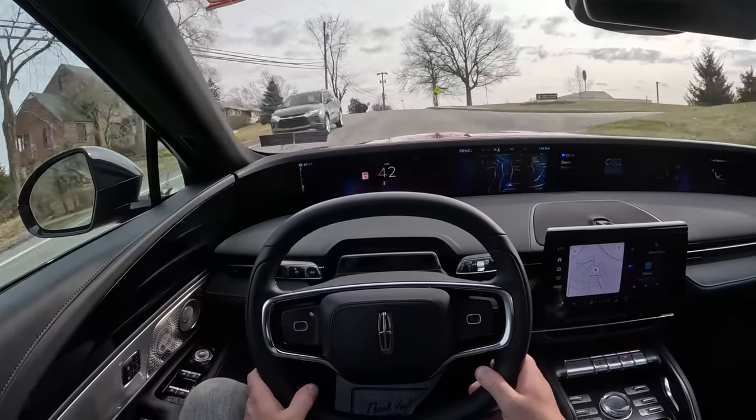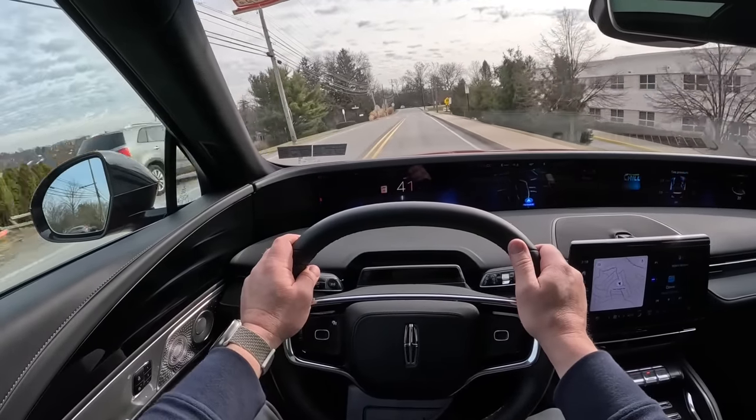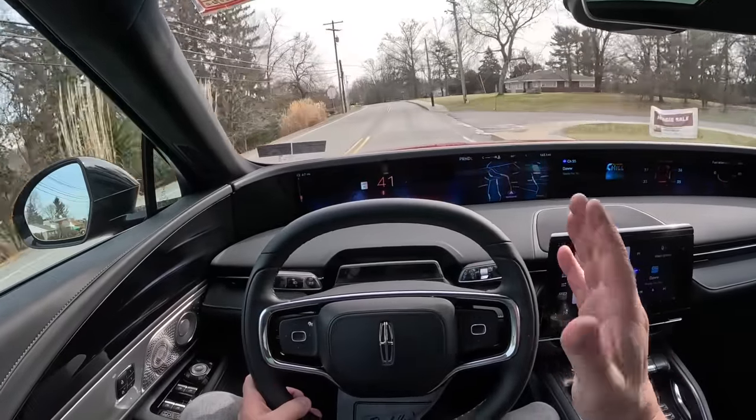Let me know what you guys think of the new Nautilus. Does it stand a chance in the segment against Lexuses and BMWs and Genesis and so on? I know that it does, but I want to know what you think.